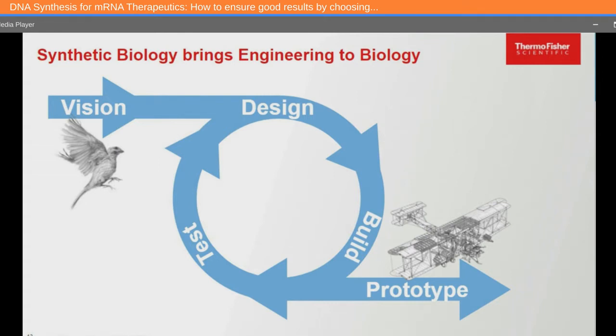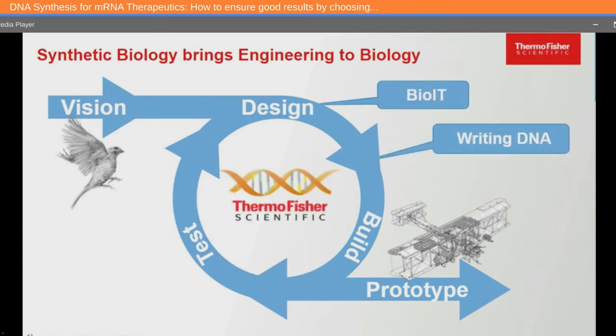We've provided DNA synthesis services for the last 20 years. And the key aspect in this context is that you have bio-IT solutions which enable you to design your biological code that encodes your vision. And then you need tools that enable you to efficiently write that DNA, and this is what we provide to our customers in the market. Ultimately, once you've encoded your vision in the right DNA and embedded it in the right organism, you're able to follow this engineering cycle. You can build your prototype, test it, redesign it, and ultimately you will have a system that does what you want and has the phenotype you want.